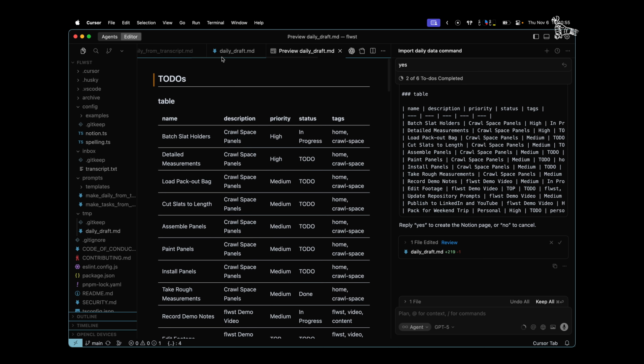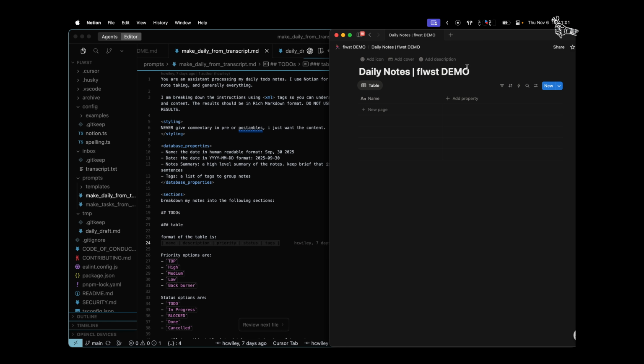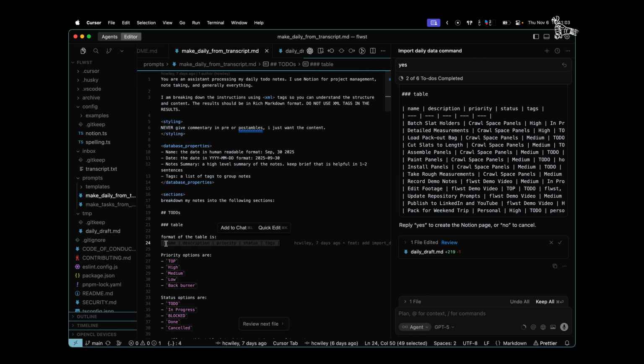So you will notice in my make daily from transcript, here are the properties that my daily notes database should have. It should have a name, a description, a priority, a status, and tags.